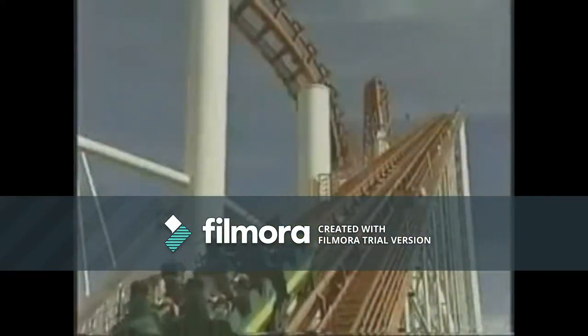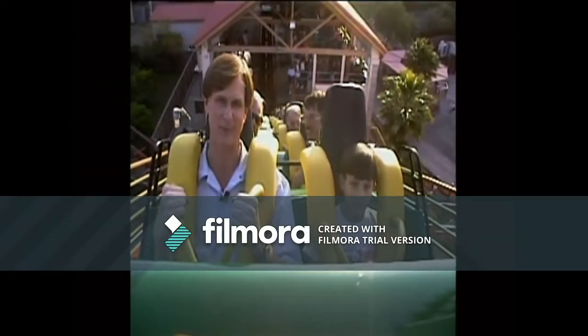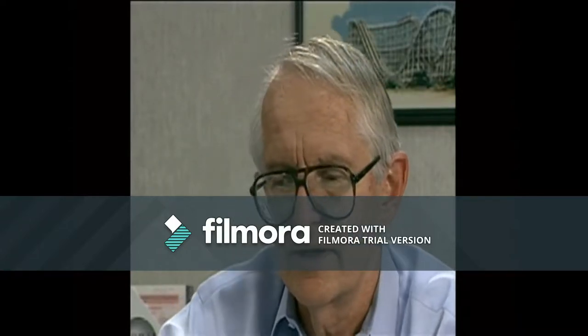This is Viper. Viper was designed by Ron Toomer of Aerodynamics. One of the exciting parts of that, I think, is where you come off the top of the lift and you go down this curving, steep drop. It's a high-speed ride all the way, and quite intense. It's still probably the premier coaster on the West Coast.